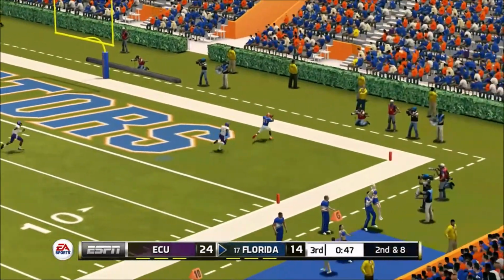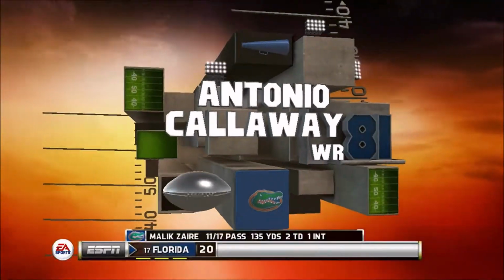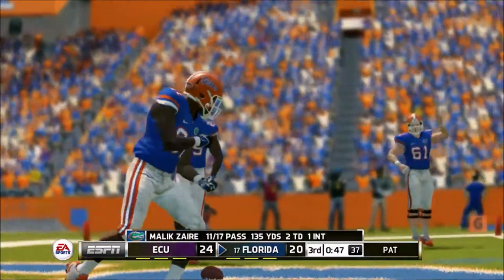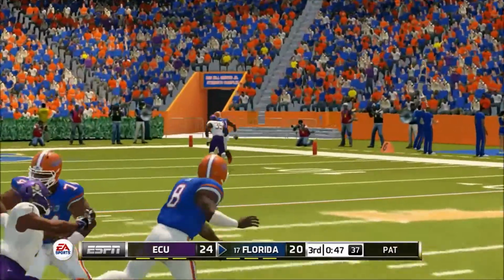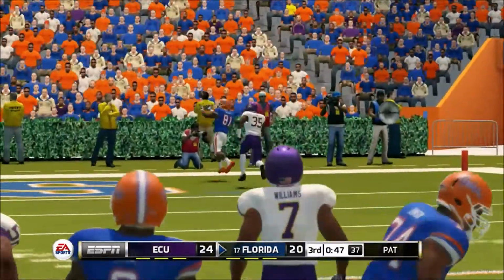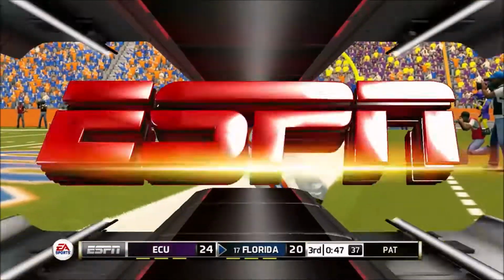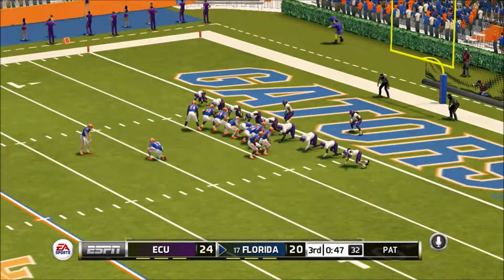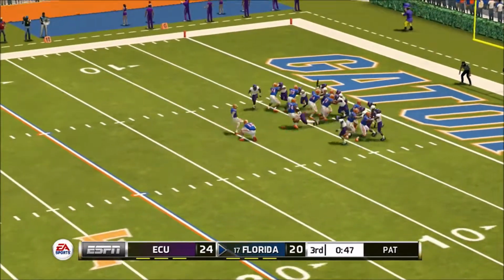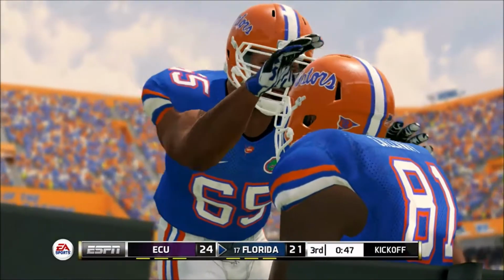For it all to the end zone. Got it. Touchdown, Florida. What a strike for the score. And he did a nice job of looking off his defenders to draw within a field goal. He splits the uprights with the extra point.